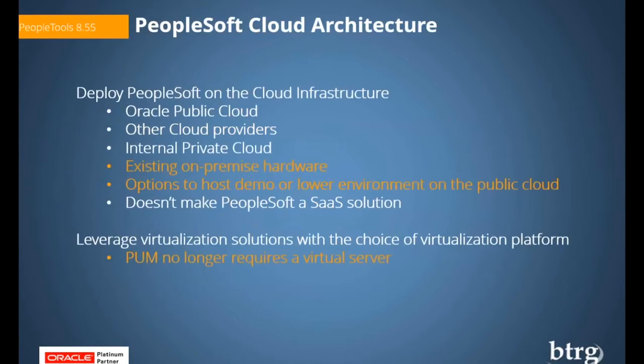The cloud architecture is another pretty major feature that has been deployed with 8.55. From a cloud architecture perspective, it's not so much that PeopleSoft can now be supported on Oracle's public cloud, though that's certainly a big announcement. But the cloud architecture now has tools that can deploy PeopleSoft pretty rapidly and can support PeopleSoft not just on Oracle's public cloud, but other cloud providers and your internal private cloud. But there are also tools that we'll review later that can help you manage and configure your PeopleSoft environments, even if you're on-premise.